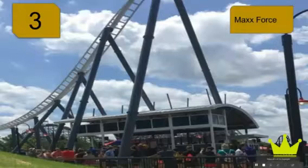Number three, we got their new roller coaster, Maxx Force, their launch coaster. So it's going to be a very fun ride. Obviously, we all know, we've seen the POVs. It's short. It's just not that long of a ride compared to some of the other ones in the park. So that definitely hurts it. But other than that, it is a very fun ride. It is intense for the while it lasts. You get good air time, good hang time. Definitely a fun ride. But once again, that length does kill it. I wish it was a little longer, and that would really make it an amazing ride.